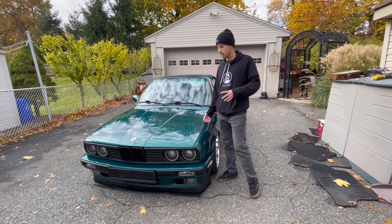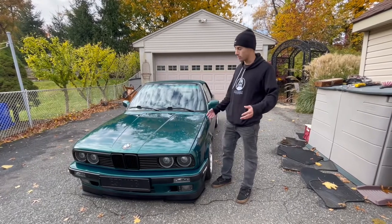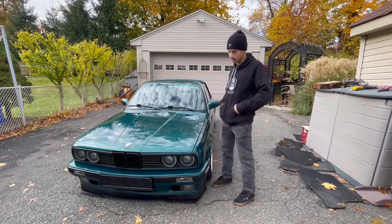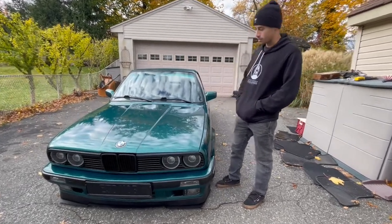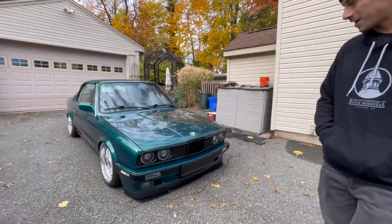You can extend it to 5 years if it's garage kept. They say 3 years because if it's outside, it's compromised by the weather, but 5 years in the garage, you can get out of the ceramic coating for this car. So he's protected for a long time, unless he decides to sell it.